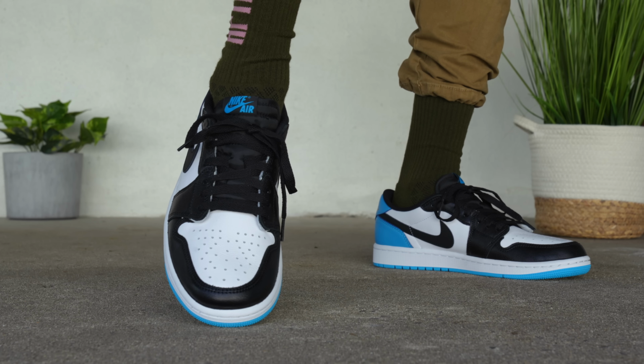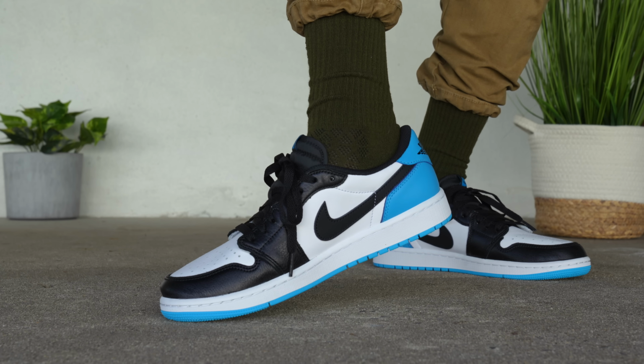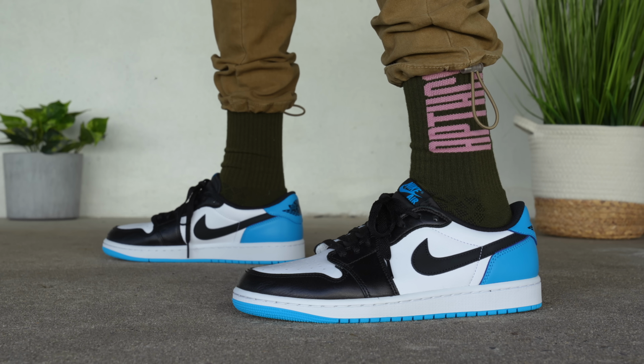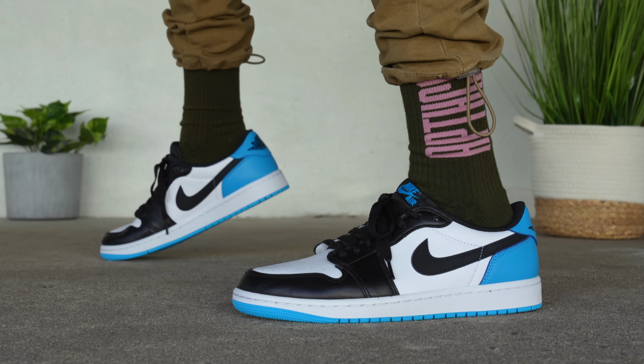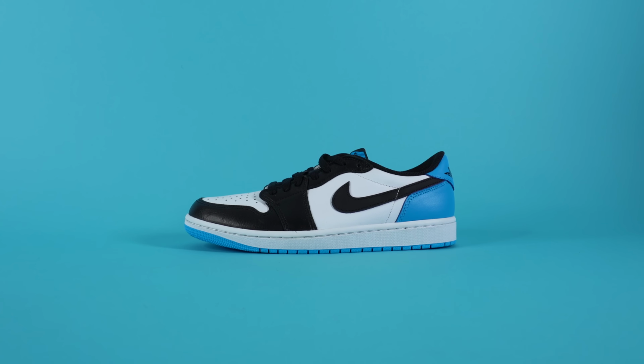Now as far as sizing and fit, the Air Jordan 1 Low Powder Blue fits pretty much true to size, which seems to be the case for most other pairs of Air Jordan 1 lows and most other pairs of Air Jordan 1s. I had absolutely no issues whatsoever when it came to the sizing of this shoe. However, if you've never tried on a pair of Air Jordan 1s before, I do suggest trying on a pair before you buy this pair just to make sure that you're grabbing the right size for you.